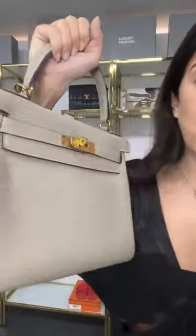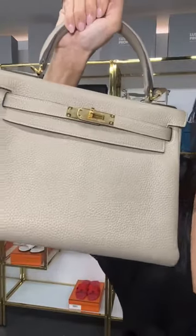So this is an amazing Kelly 28 in Gris Tortorelle, which is honestly a stunning shade of gray. And typically the only bags I see in this color are Birkin 35s. This is my first time actually seeing Gris Tortorelle in a smaller Kelly. And I just have to say, it looks incredible.